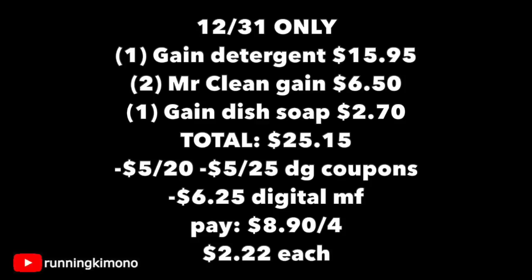As the cashier is scanning all of your merchandise, punch in your phone number. 5 off 20, 5 off 25 will come off, along with $6.25 of digital manufacturers. You're paying $8.90 for the 4 items, shaking out each product to $2.22 each.